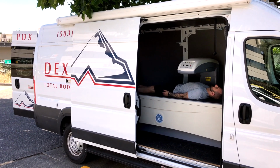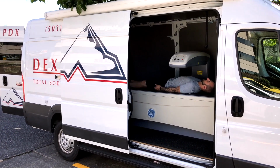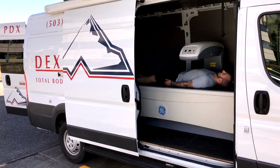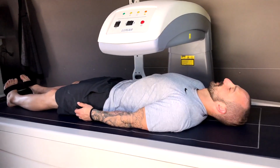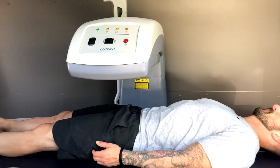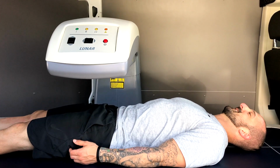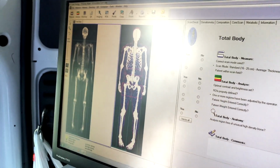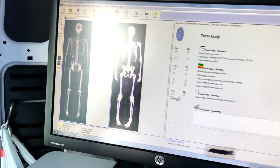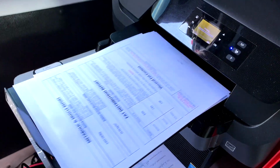So here I am inside their portable Dexa Scan unit. Dexa Scan stands for Dual X-ray Absorptiometry. The scan uses 2 X-ray beams to scan the body in a non-invasive way, so the exposure to radiation is low. It takes about 10 to 20 minutes, and the 2 beams running through your body are measuring your bone density and your body composition. So I'm going to let my man go ahead and explain my results. It was painless, took about 15 minutes. I just had to sit really still.